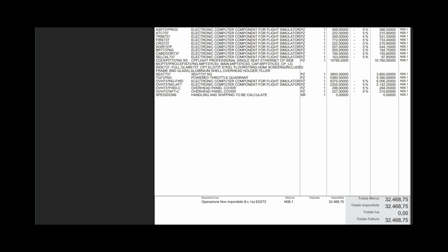Okay, so here's the quote that I got from CPflight. Like I mentioned, I went a lot of back and forth with them till I finally landed on this quote. I asked them for different setups or different quotes, and this is basically what I finally landed on. Because, like I mentioned, I just wanted the best. I don't want to tinker around with it. I just want to build it once, and then just enjoy flying whenever I need to, and not always worry, oh, I'm missing this or I'm missing that. Nope, I get the full experience.